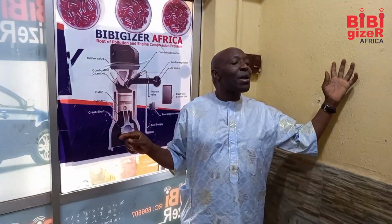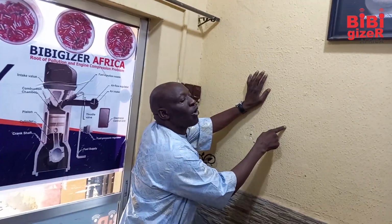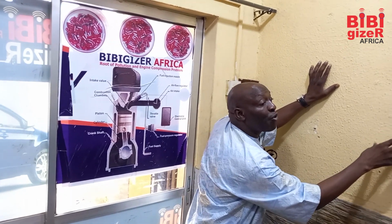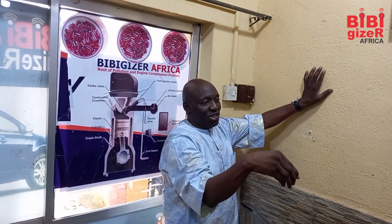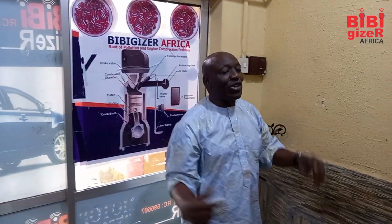BIBIGIZER doesn't do plaster. BIBIGIZER creates a metal coating protection. Even though it is remedial, the strength will come because of the application. There's an increase in the compression strength. Let me cite an example. This is a wall. If you don't put a coat on it, it will keep eating the original wall. So this product can sustain the engine lifespan for long, yearly. Once you use it, you make sure you put a protection so that it doesn't go to the original wall of the block engine.